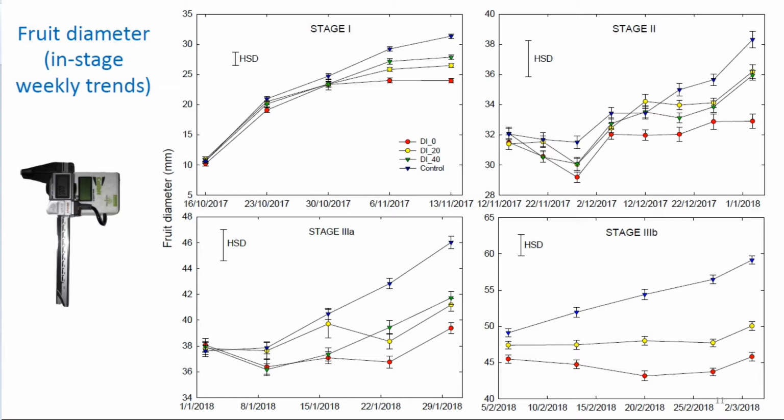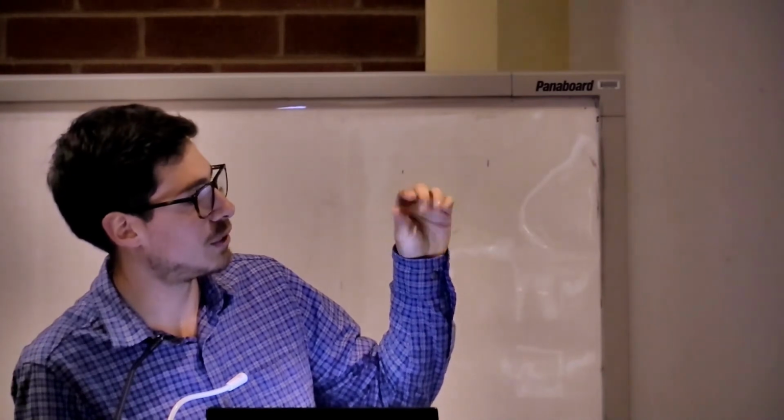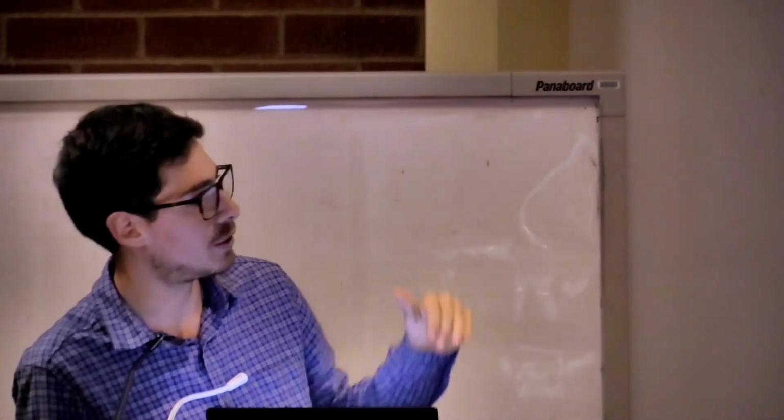Then stage 2, which is the pit hardening stage, is very well known because we can actually withhold the water. We can reduce the irrigation sensibly because we're not going to affect fruit growth, because it's in the pit hardening stage, and the plant actually is going to reduce the vegetative growth.